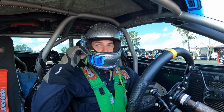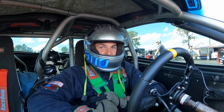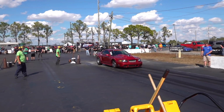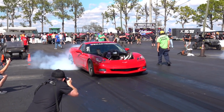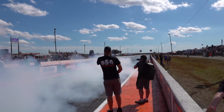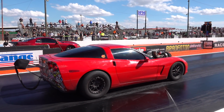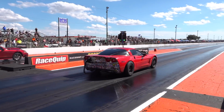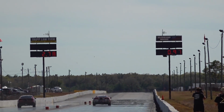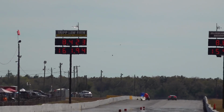0.006 seconds behind Parker. So me and Parker are going down first pass, side by side, to see if one of us can weasel the win away from the other. We got Ruby versus Dr. Pepper. Burnout by Ruby over here. We're both looking for 850. Ruby goes to 868, Parker goes to 842.